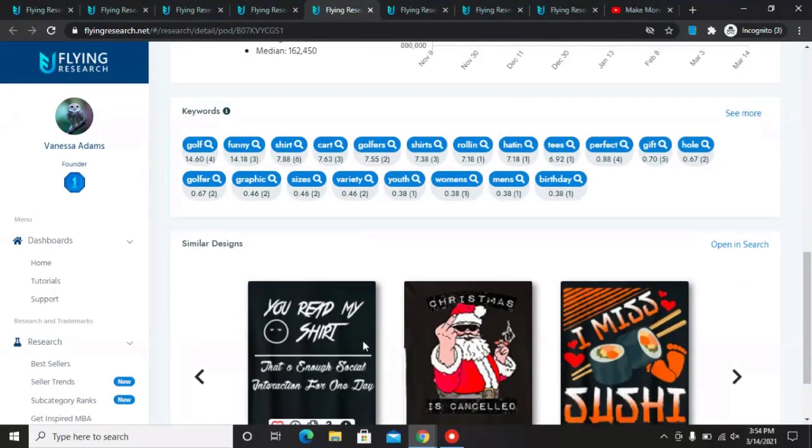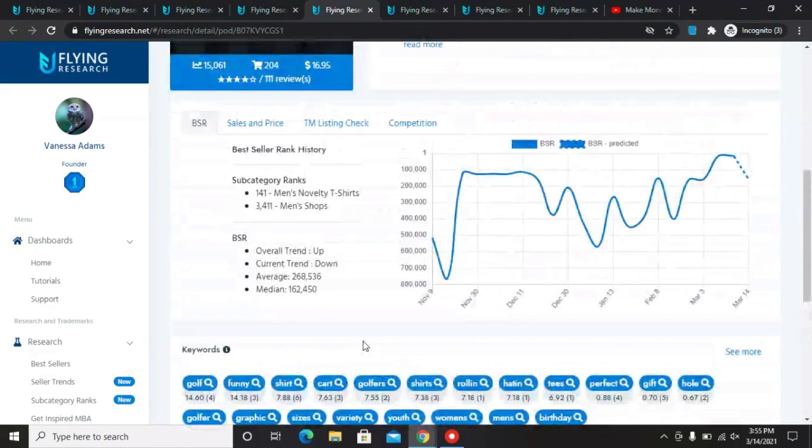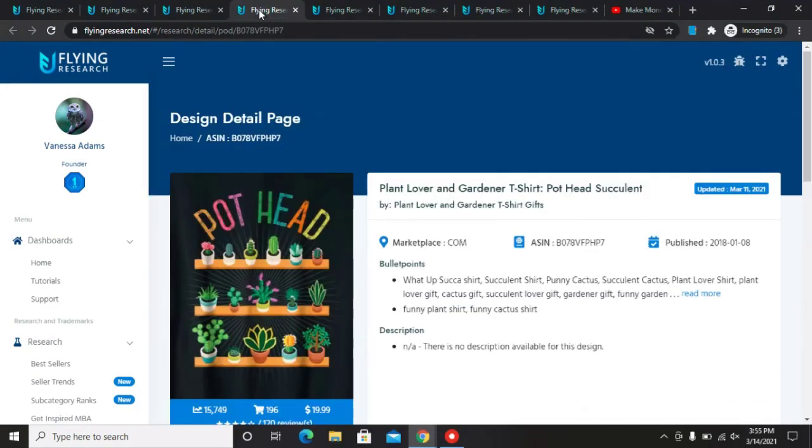Here are the keywords you can use, and here are other keywords or other similar designs from the same brand. All right, moving on to the third niche of the day, this plant lovers or gardener t-shirt.